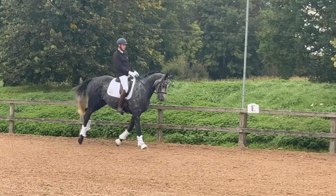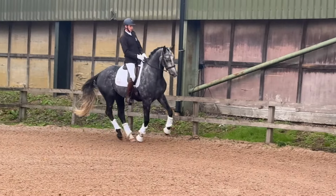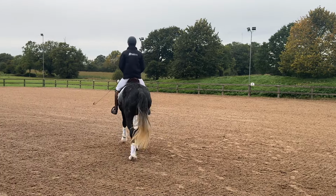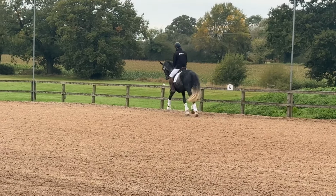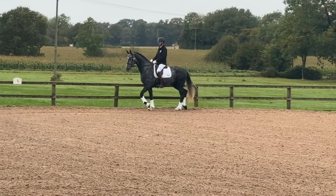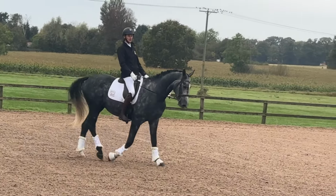This arena inside, you'll see in a minute, is really tight. It's still the same size, but because it's indoors, it seems super tight. But this moment, he warmed up so well. Nice and forward. I potentially did a little bit too much warm-up, but it was our first time. But yeah, what a horse, super concentrated, listening to the aids, but he's definitely a little bit spicier than normal.